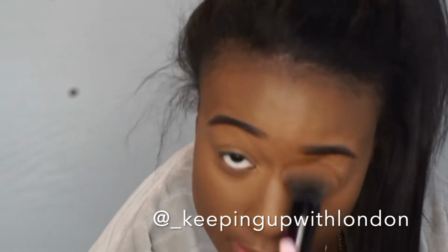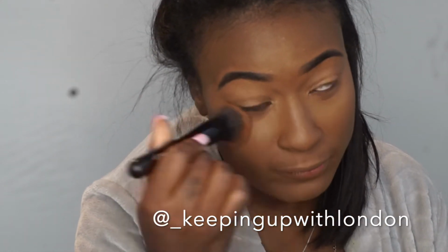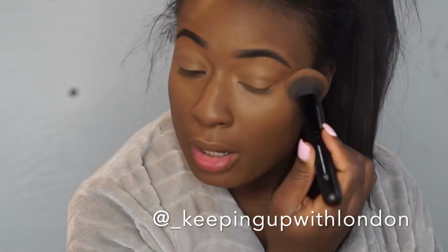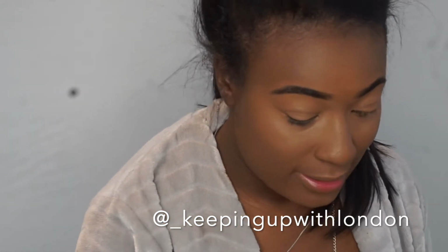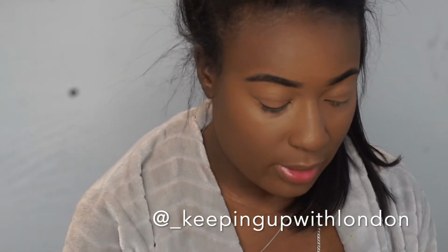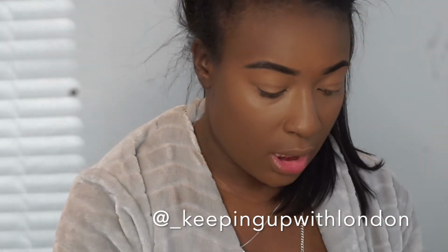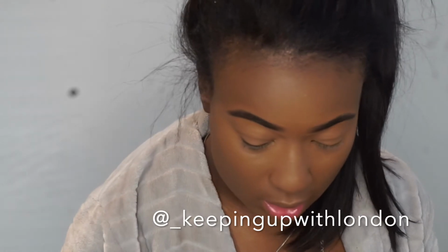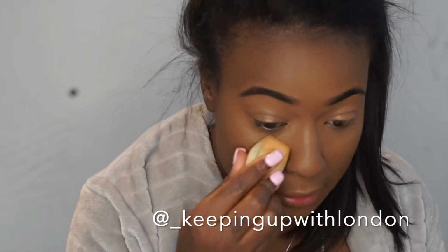Okay, so I'm just gonna check if everything's blended out, and you want to make sure before you set your eyes, you're going to make sure all the creases are gone. All right, now we gotta set fast. So I'm going to use the Fenty Beauty setting powder. It looks like this, and it's in this shade Honey. Honey, I'm home. I'm gonna actually take this sponge.